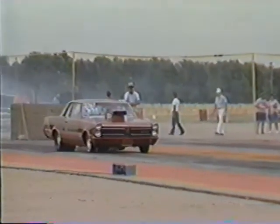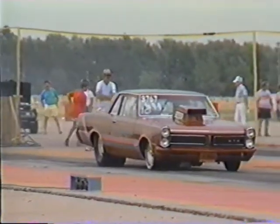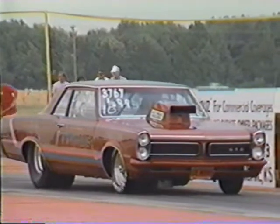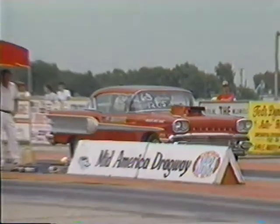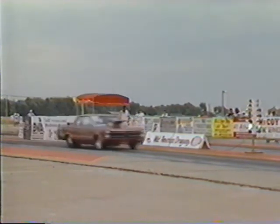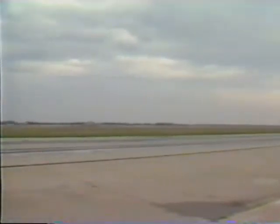Okay, this time, Tom Woolite's back in this 58 Pontiac. If there were GTOs in 58, this is what they'd look like. The 65 car, Glory Days, he's still in. This is Bill Conwell. Tom Woolite, 12.09. He slowed down about 4 tenths.